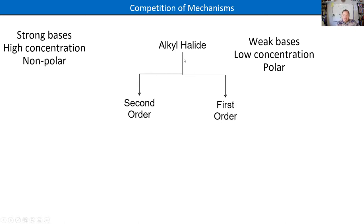The most obvious, the simplest way is to look at, is it a first order reaction or a second order reaction? Because the first order reactions have a lot of things in common with each other. They're all going through that carbocation intermediate, which means we're going to favor first order reactions with similar conditions. Second order reactions are favored with similar conditions to each other as well. So substitution and elimination seems like the obvious way to break these up, but really first order versions versus second order versions is a little bit more descriptive.